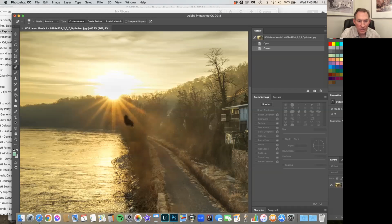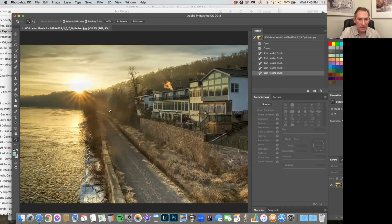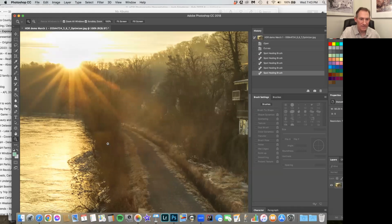If I go over here like this, all right, to me that looks better than that versus that. And these areas, there's a little, zoom out for a second. Over here, it's a little, again, shooting into the sun. Sometimes you get this kind of thing.